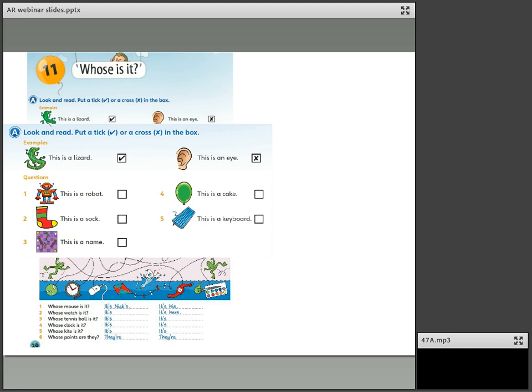Now, in this exercise, students have to put a tick in the boxes for the sentences that are correct for the picture and a cross for a sentence that is not correct. Which boxes here should have a cross? Yes, boxes 3 and box 4 should have a cross put in them. Sentence 4 says, "This is a cake," but we can see a balloon. Both these things are things that you might find at a birthday party.